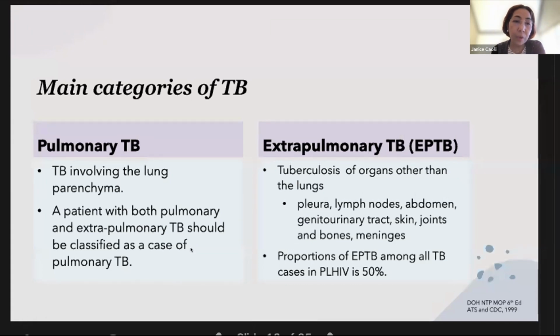I just need to inform the group that in the National TB Program or DOH reporting procedure, a patient with both pulmonary and extrapulmonary TB is reported as a case of pulmonary TB. So that's for reporting purposes.